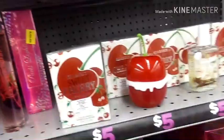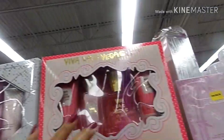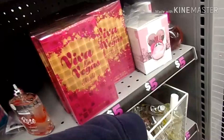Look at this. Kimberly Sweet Cherry. Y'all, I'm gonna have to test this one out and see what this one smells like. I'm curious. Viva Las Vegas. Kimberly Diamond. Pink Candy. Y'all, they have Iron Man. NYC Blossom. And they have these right here that have the flowers inside. This one says Lily. These are all $5. And then you have another one that says Daisy. So pretty.